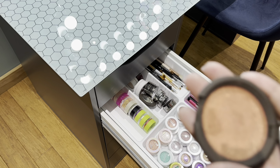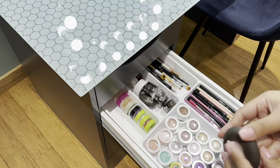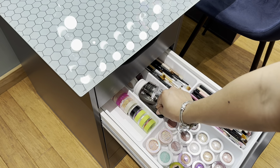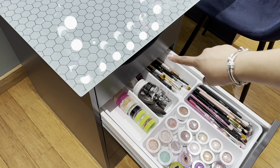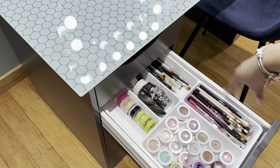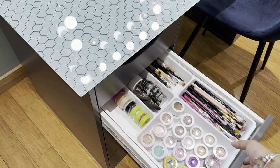Lash highlighters. They're really glittery, so I just keep them in here because they're not really blushes. They're so glittery, but they're not really highlighters either, so they're just there. And then I also have my eye brushes in here as well. So all of my eyeshadow brushes are in here.